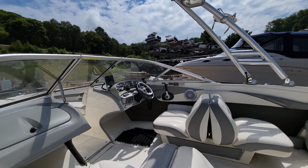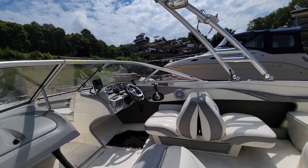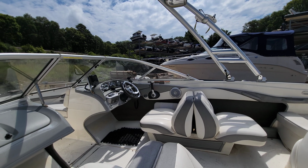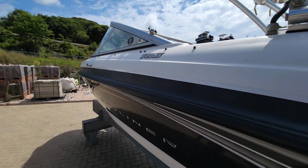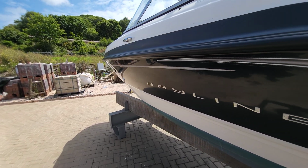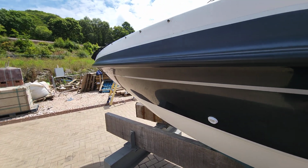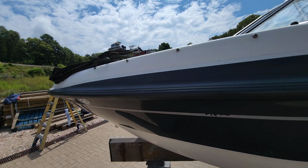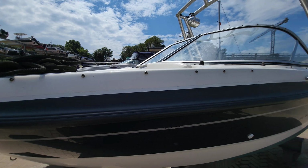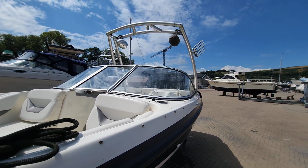The business side of the boat, the skipper, all well apportioned, some nice nav instruments there as well. So all in all, a very nice boat. You can see from the photos she's got a full set of all over covers as well. She's currently kept on a dry stack, so not sat in the water.